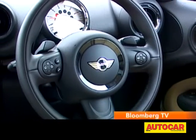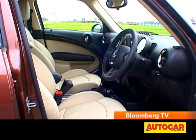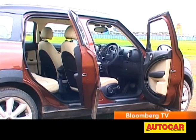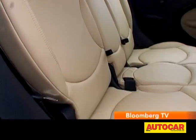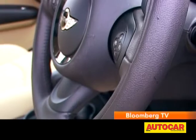The Mini Countryman's larger proportions make it more practical too. The front feels spacious and the back seat has more room, but still it would fit 2 at the best. The boot is also at a reasonable 350 litres.